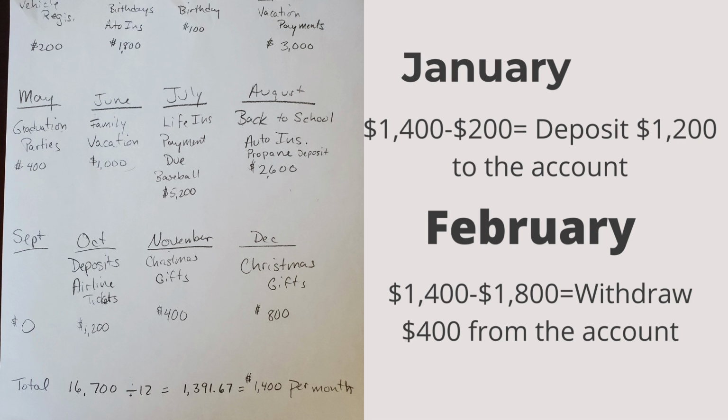Some of this is trial and error. You may realize I can't spend that much on vacation when you look at it spread out like this. Or, wow, those Christmas gifts, I do have a little bit more that I could spend if I spread it out a little bit more. So go through this and look and see where you might need to adjust and pull these things out of your monthly budget. So, like life insurance, if it's in your monthly budget already, remove it.